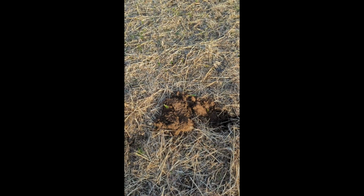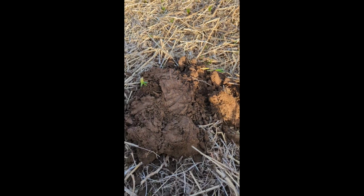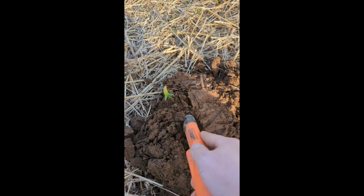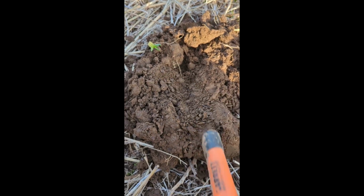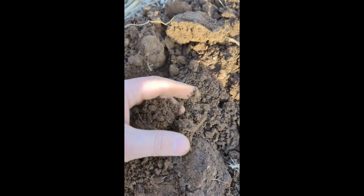Let's go. All right, I just popped the plug. 32 signal, 32, 33. Couldn't hear it, so I flattened it with my boot and found it. Haven't uncovered it yet. Let's see what we got. It's also giving me some iron readings, so won't be shocked if it's not what we want.